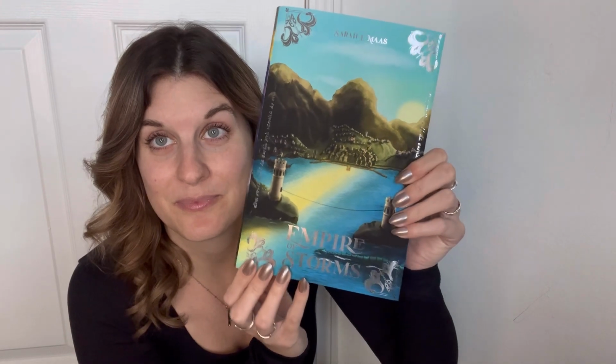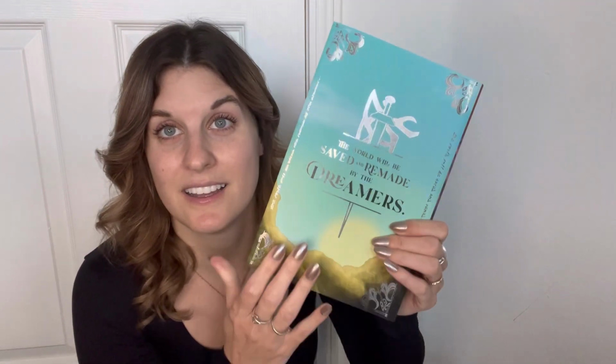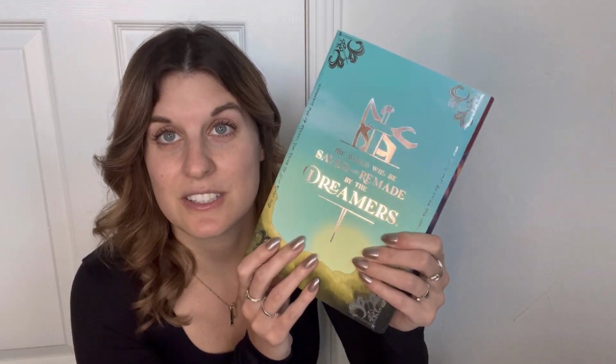Okay. Next, the stag, you guys. Look at the stag. Oh my gosh, he's so beautiful. They're so well done. They're so clean. Oh my gosh, I'm so obsessed. Okay, Empire of Storms, with, of course, the pirate town that I'm blanking on the name of, but the world will be saved and remade by the dreamers. Oh my gosh, look at that.